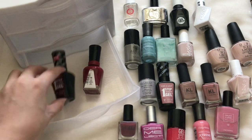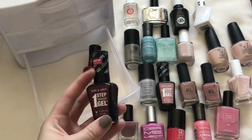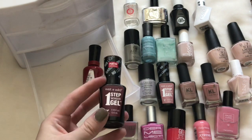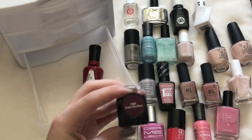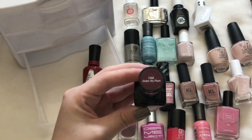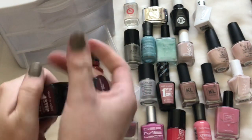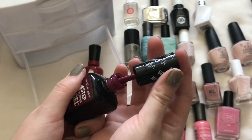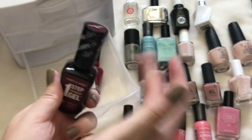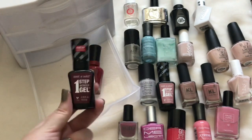And this is a pretty similar color. This is another one from the Wet n Wild Wonder Gel line, which I really love the formula of. I think they discontinued this line though, but it has a really good formula. And this one is in the shade Under My Plum. And again, this is just a really dark, vampy color, and this is so pretty during the fall. I love this for the week of Halloween. That is when I bust this guy out and I love it.